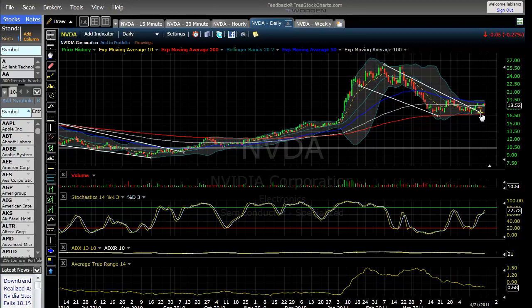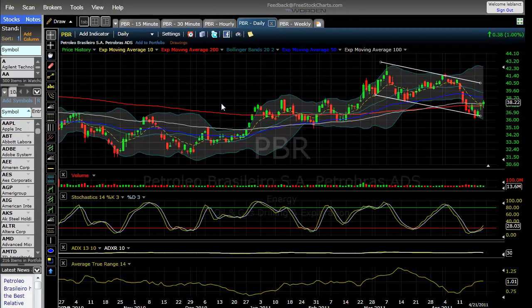NVDA still in this at common and holding at 200, moving above this upper trend line, depending on where this happens to be a point of a breakout. Stochastics looks pretty good.